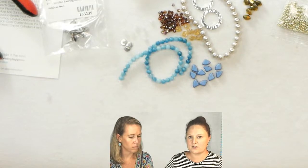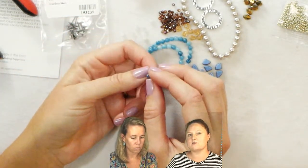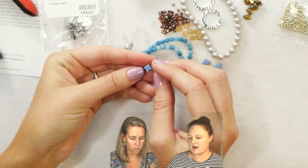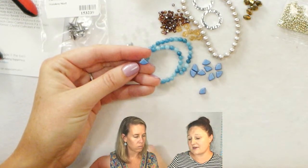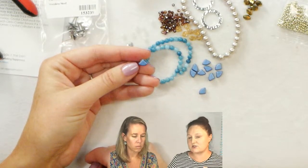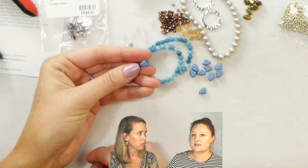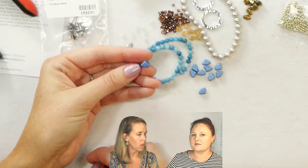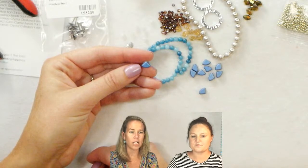Glue preference depends on what you're gluing, because some glues will have some sort of residue, or they'll dry not clear. I would say Loctite is probably your best bet. Just make sure it doesn't ooze out too much. E6000 is also really good, but I would say Loctite, pretty universally.